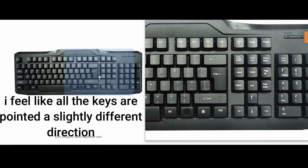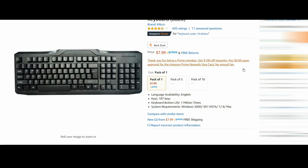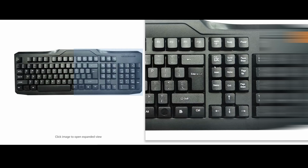It also has that big European enter key. Well, I can't say I'm looking forward to trying this, but sometimes you gotta make sacrifices. The best part of this one is you can buy it in a pack of 5 or a pack of 10 in case you need 10 of these.